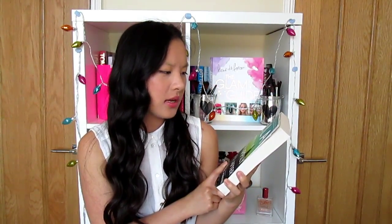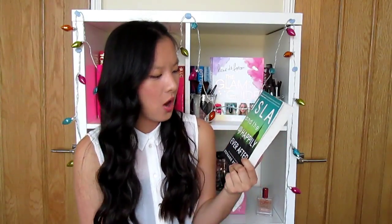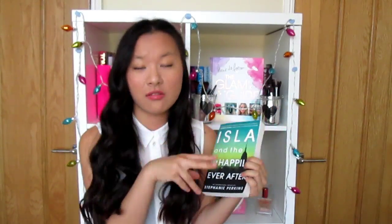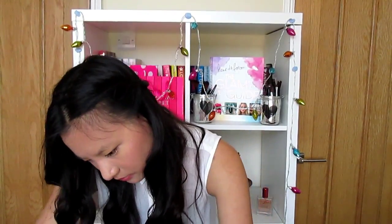Along with the magazine, I always like to take a book as well because I like to have a variation, so I don't like to just read magazines, I like to read books as well. This is the one I'm reading at the moment. It's called Elsa and the Happily Ever After. It is number 3 of a 3-part series, so I am really loving the other. I've already read the other 2 and they were amazing, so I can't wait to read this. I also like to pack more books in my suitcase as well, just in case I run out, like when I'm on holiday.